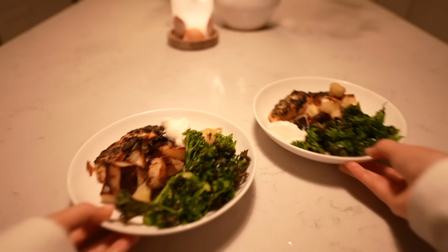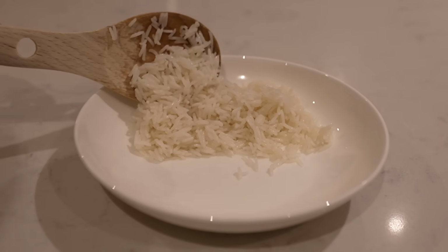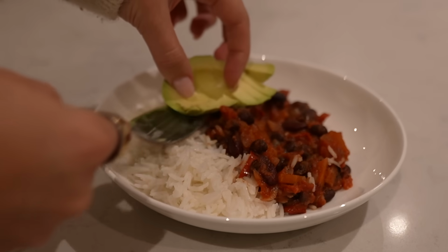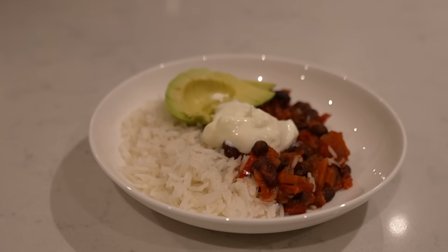And finally, the veggie chili. This turned out so good. Everybody tops theirs differently. For me, it's a bit of coriander, creme fraiche or sour cream, avocado, sometimes grate a bit of cheese on there. Wasn't really necessary this time. So delicious. And that is officially it.